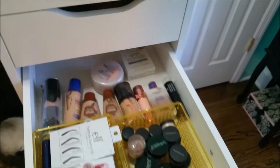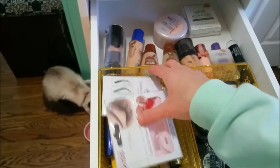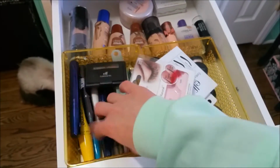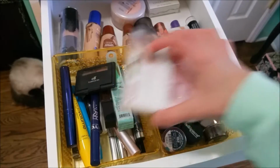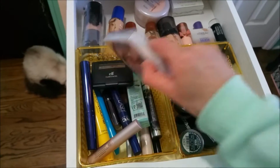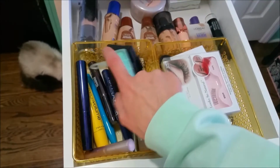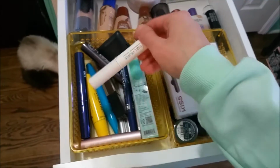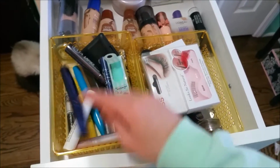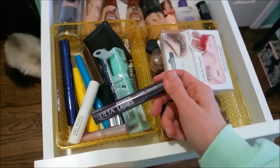Alright, next drawer. Don't have a whole lot going on in this drawer. This is just pretty much my mascara and eyebrow drawer. I've got a few tubes of mascara, not a whole lot, but you know. I've got Too Faced Better Than Sex. I've got some Wet n Wild. I've got some Ulta, some NYC, some Chamoy, Hard Candy, Well People. I think that came in my Birchbox, I want to say. And then some Ulta. This is one of my favorites, which I'm almost out. So I'm going to have to move on to one of the other ones down here.